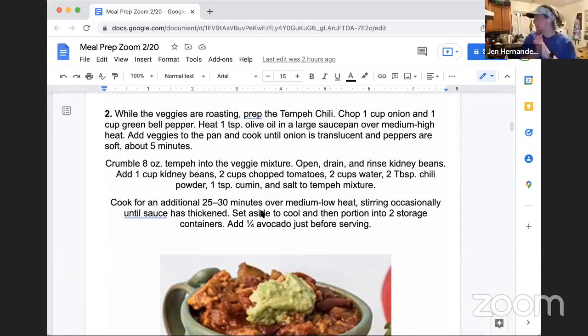Okay, does anybody need to add anything else yet to their tempeh chili? I'm going to just put that on a low to medium heat and let that simmer on. And move us right along.